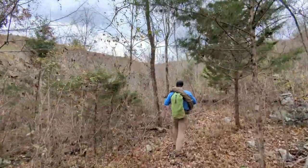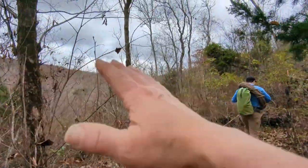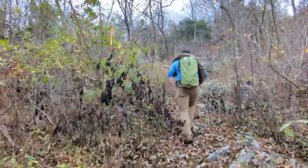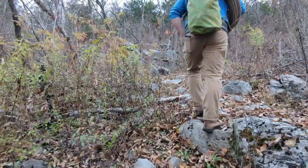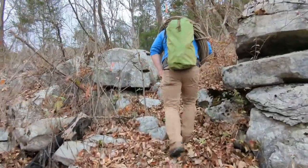So I don't know, maybe 10 years ago or less, there was a tornado that came through this area and took down a bunch of trees. And then a couple years after that, a wildfire hit this area. So it's been pretty overgrown the last few years. So this time of year in the fall is a great time to visit this cave because the trail isn't as overgrown.